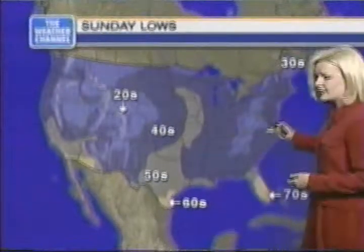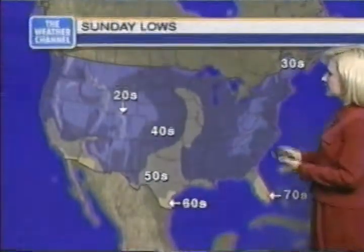Those low temperatures will be pretty cool in the west and actually in the east overnight. A lot of folks dropping down into the 30s and 40s. And here's what we're watching through the day tomorrow. Nice day for most of the east.